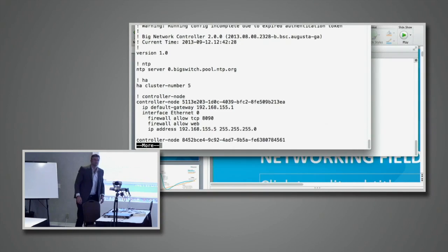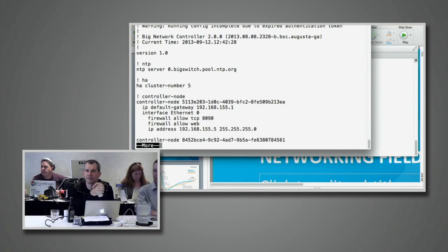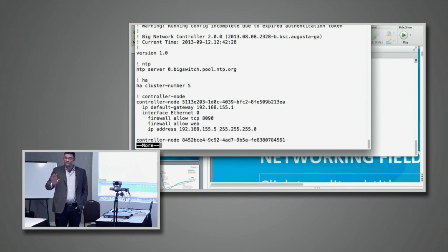So who was saying something about config files half an hour ago? Well, config files, that's a different story.